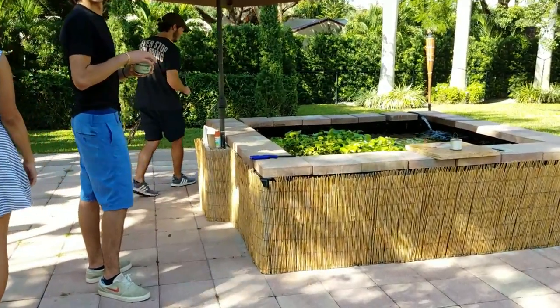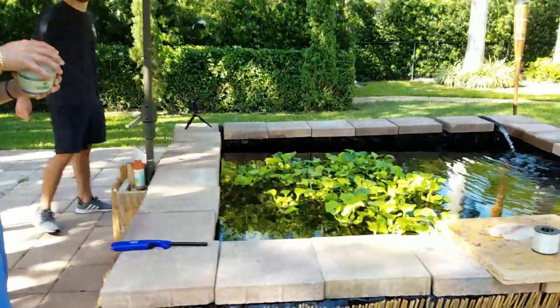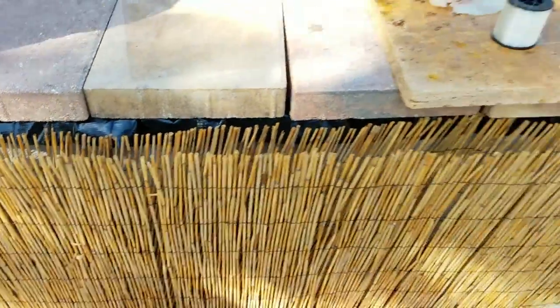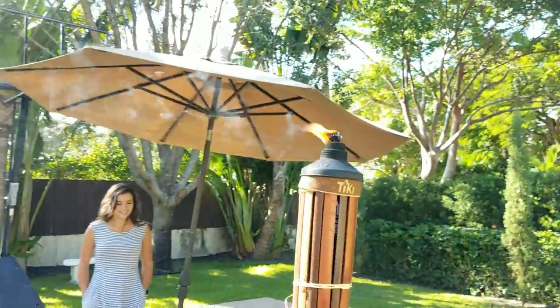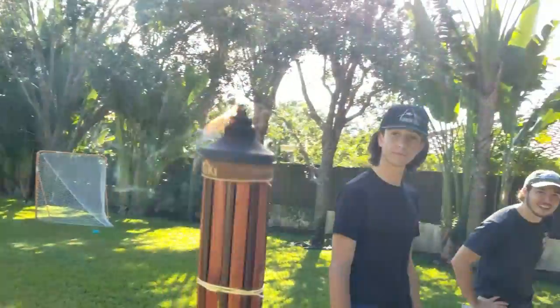Oh my god. This is so cool. It's such a pretty setup. Everyone has the little chop stuff. I like it. Even the tiki over here. Why do you have them on, actually? I'm sorry?